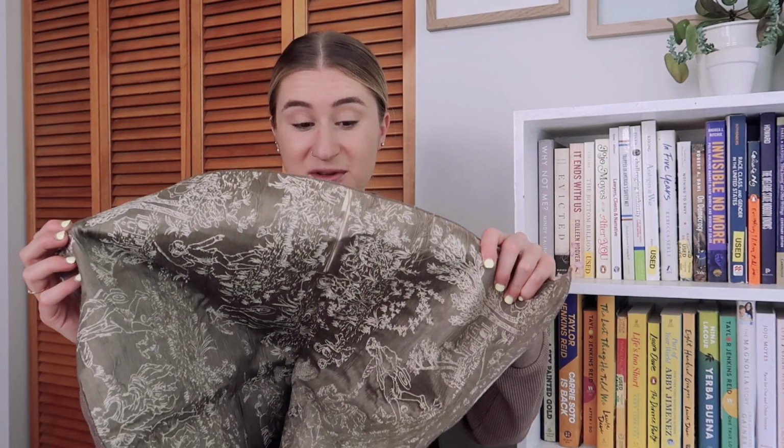I love the vintage style of it, and I love the color combination too. It's very subtle, and honestly the back is also really pretty, so it could be reversible if I were to do something like a pillowcase with it, for a small square pillow, of course. And I also got another version of it in another color.